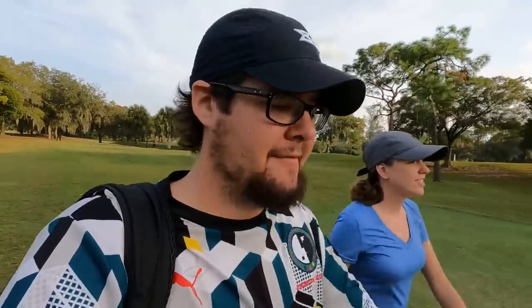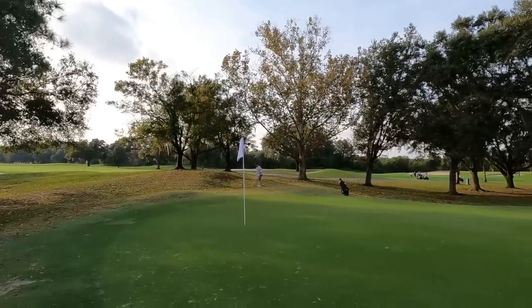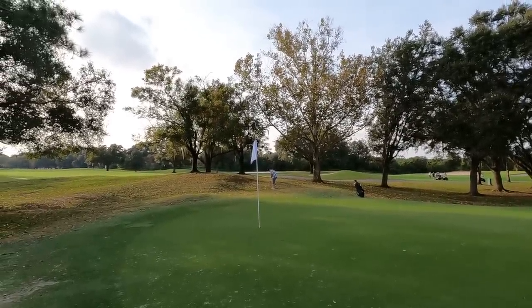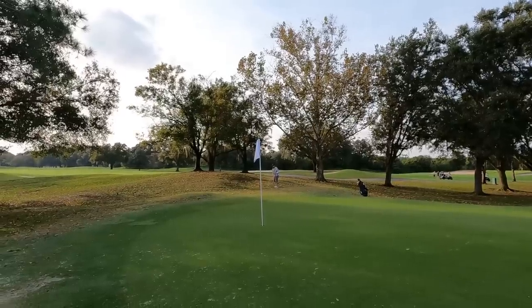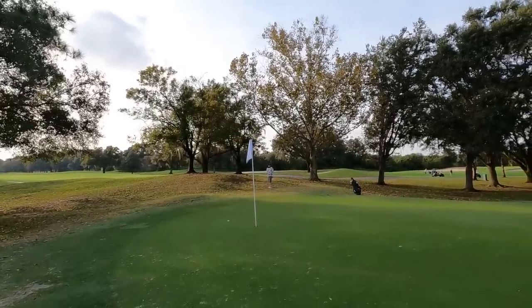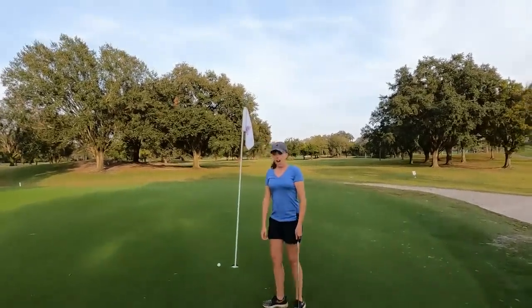A little surprised about that, but let's see if we can chip it in. Last time we were here, I flubbed my chip. We birdied the first hole last time, and then it was downhill from there. Let's see if we can reverse that trend. Squirrels everywhere. Nice putt. Even distracted by the squirrels, that was good. Oh, I think that was it. It hit the flag.